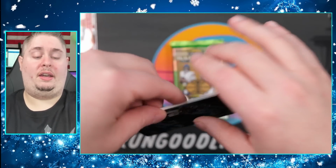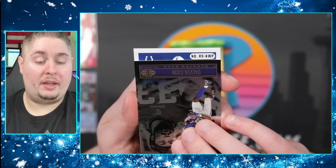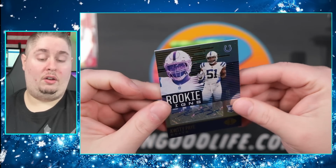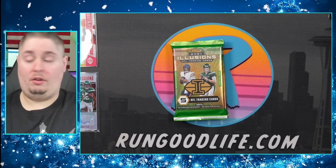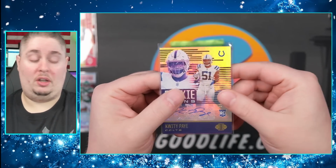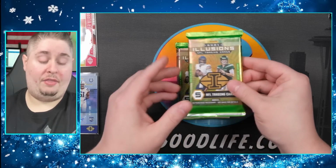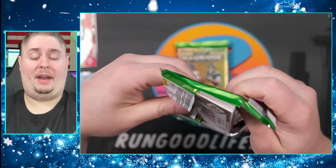And we do have our second auto coming on up. Vet or rookie. Kwity Paye going to be for the Colts. Kwity Paye to $199. I think I know a Colts fan who this card probably belongs to, so congrats, Eduardo, probably heading your way. Three packs left. We have one auto still left in the box, apparently.